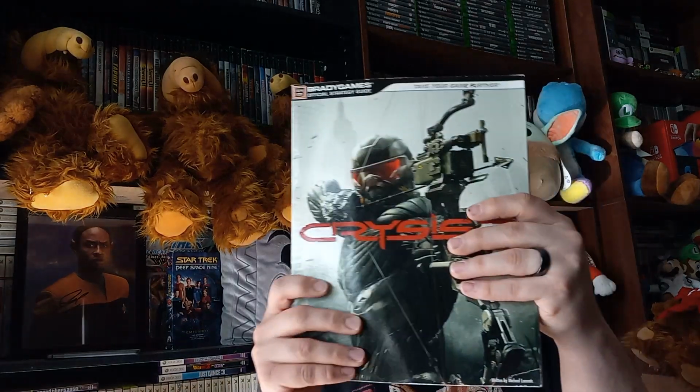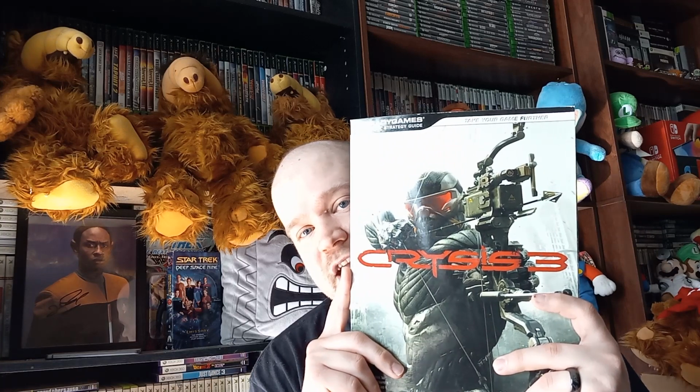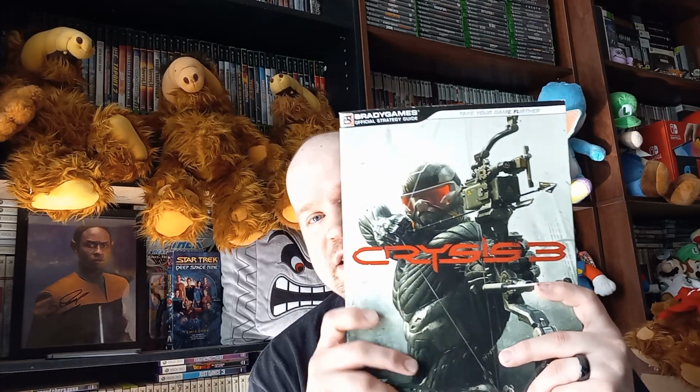Next up for 5 bucks, I got Crysis 3, and I do need to find the second Crysis game. I love the Crysis games, but I have never had the strategy guides for them to get all the hidden secrets and stuff. Now I do, thanks to that.